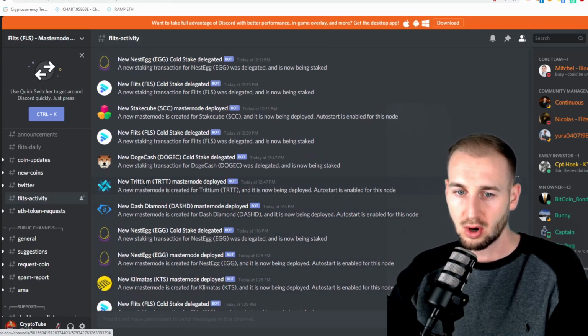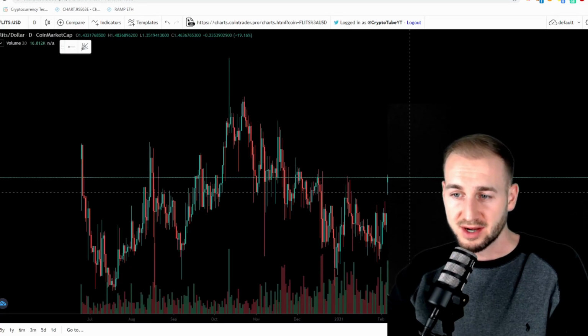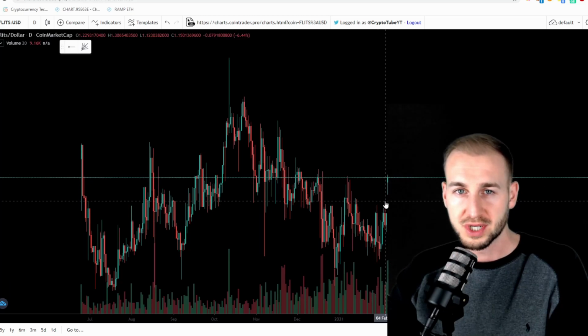We know that they took on a load of new users from Tritium recently, and this has really seen a spike in the overall usage of the Flits app. And I do expect those kind of numbers to reflect in terms of the Flits price. I think it's just a matter of time before we can break all-time high here in terms of its USD valuation.